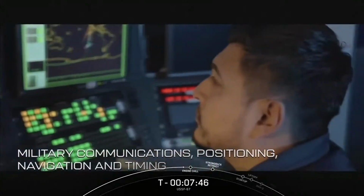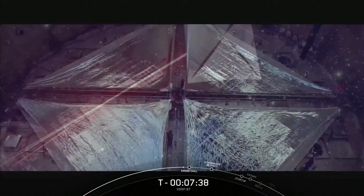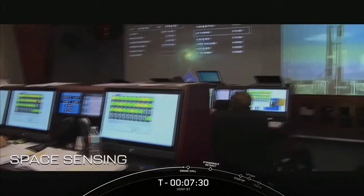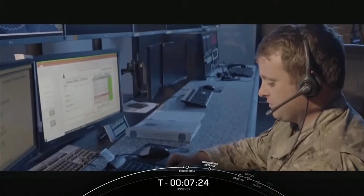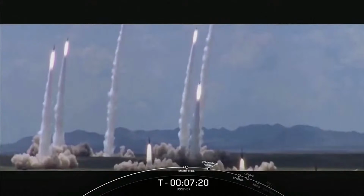Communications and positioning, navigation and timing ensures the delivery of resilient capabilities across the acquisition lifecycle, from prototypes to systems on the production line to systems our warfighters have been operating for years. Space sensing delivers space-based battle space awareness through missile warning, tracking, environmental monitoring, and tactical intelligence, surveillance, and reconnaissance.